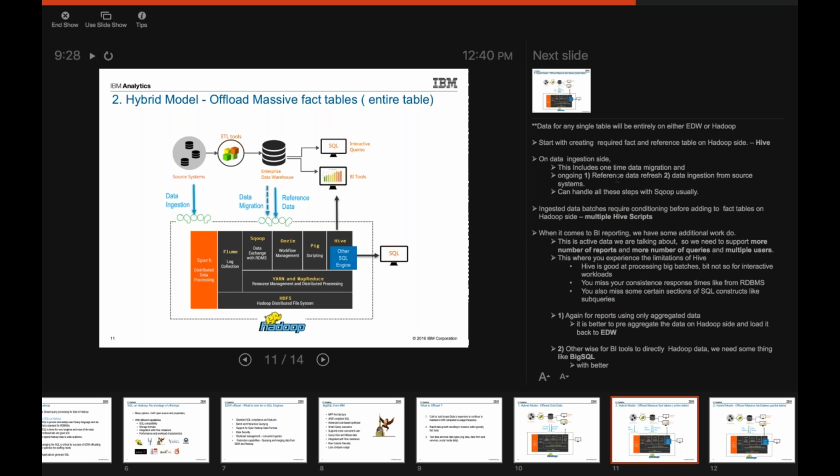Also, on an ongoing basis, the fact data you need to get from the source systems. All these steps you can handle with the Sqoop utility, right? So if you have daily batches to ingest this fact table into Hadoop, once the data is ingested from source systems, you typically need to condition it, right? So you can use Hive scripts to build that conditioning logic, right? You may need more than one. You can actually link all those Hive scripts to achieve that data transformation need.